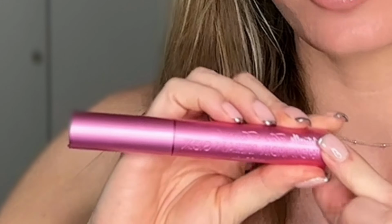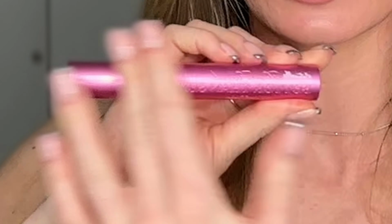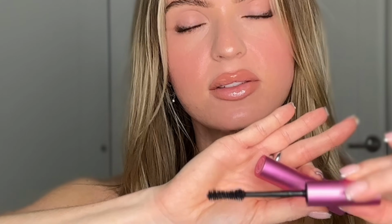It has the same labeling. It just has "naturally" written in handwriting next to the regular Too Faced Better Than Sex logo on the wand. The wand is exactly the same. It's still got that hourglass shape with fibers on the brush. And this is, I think, just one shade, black. I don't know if it comes in other shades, but I'm going to show you guys how I applied the mascara today and my thoughts on it, application wise and formula wise, if I like it, what I prefer, all of that. So keep watching.